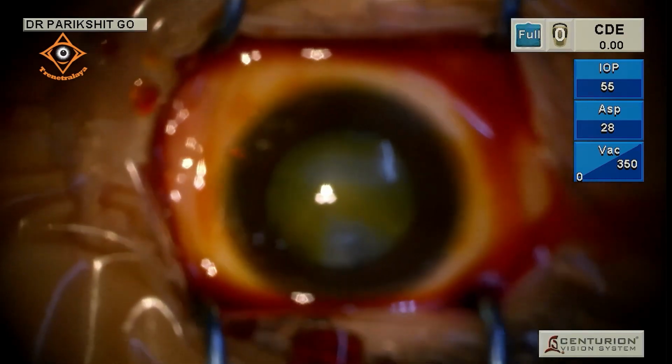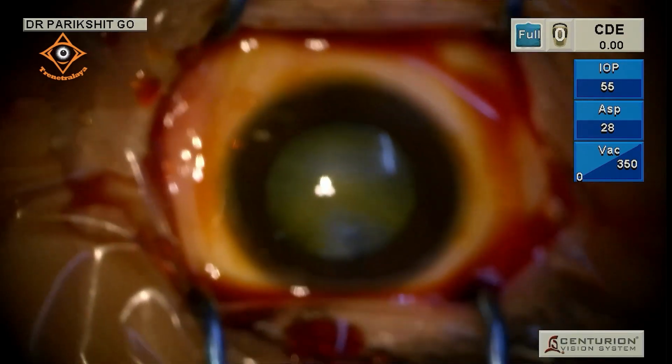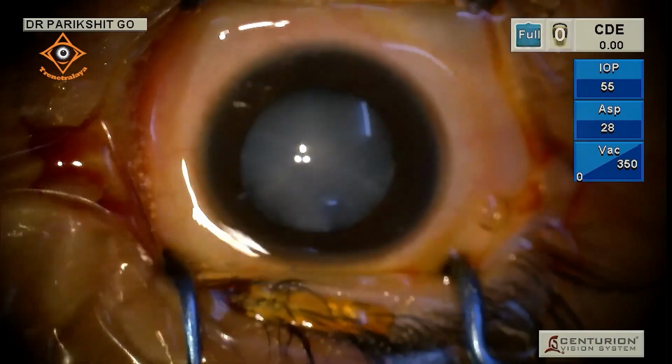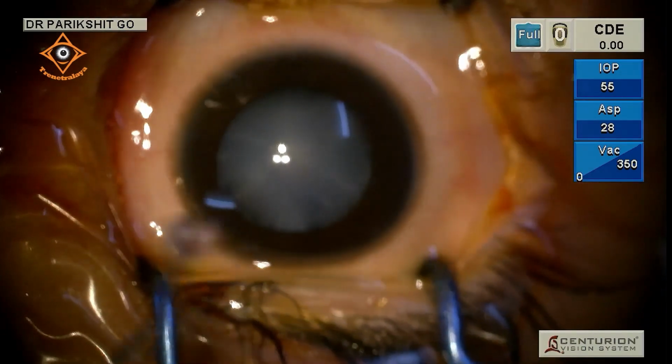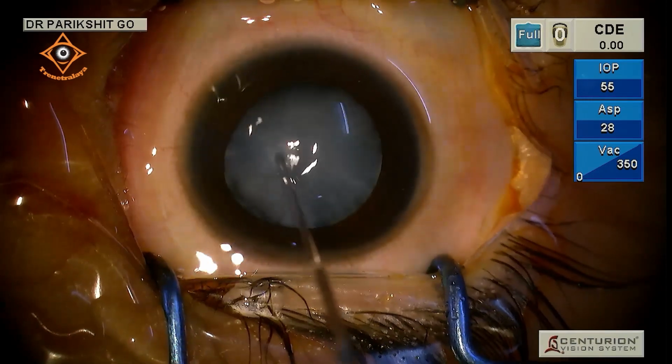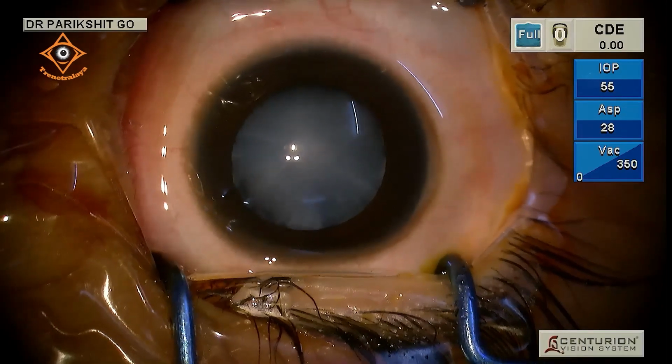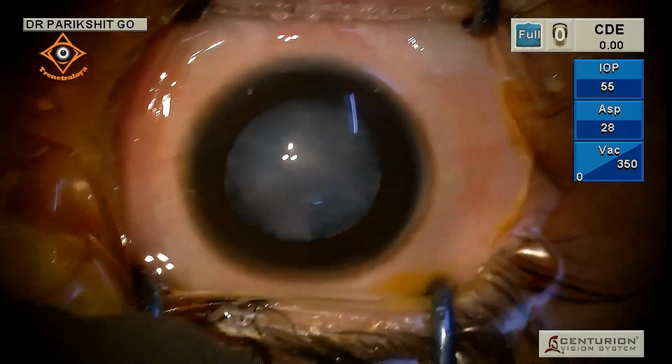Yes, Parikshit? Good afternoon, sirs. Parikshit, Professor Jagatram is watching you, and we all are very eager to learn from you. I know you have done. You are the master of this surgery. So please keep talking while performing this art.